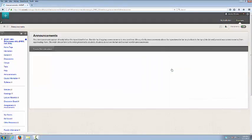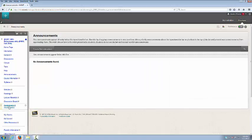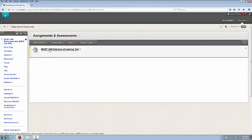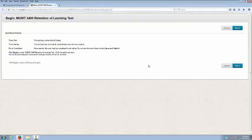So if you go into Blackboard and you go down to assignments and assessments on the left-hand side here, that's where the test is. So you just click there, click on Management 3400 Retention of Learning Test, and you can start right there. Like I said, it's 3 hours, 20 questions, short answer.